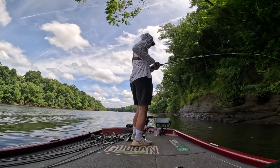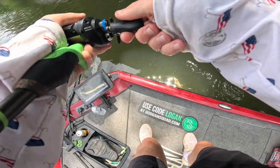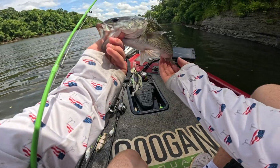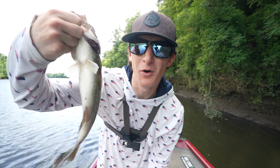Oh, we're on. There we go. Spinnerbait. There we go. Oh, not a bad one. I was just thinking I'm going to cut the spinnerbait off and tie something else up. And then boom. Nice spotted bass. Wow. That's a good one. Look at that. All right, well, it got slow, but now we have a new biggest fish of the day.